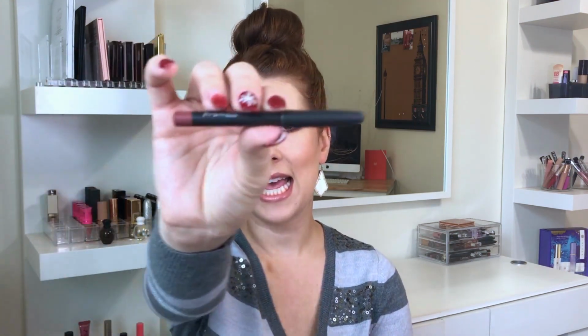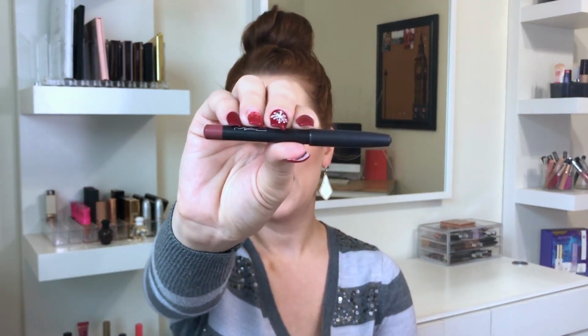Number 15 is this guy right here, my go-to liner, which is by MAC in the shade Whirl. I love this lip liner. I use it pretty much for every single lipstick that I own, and it goes with all of them since they're all in the mauve family. But yeah, MAC's Whirl, go-to lip liner for 2017.